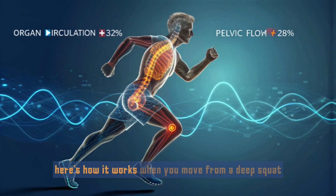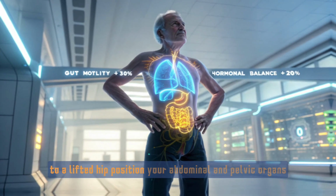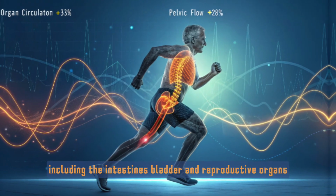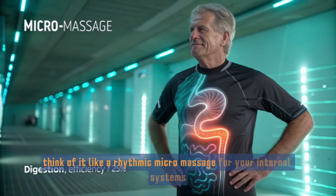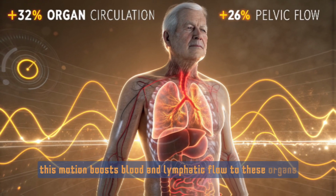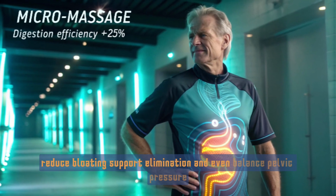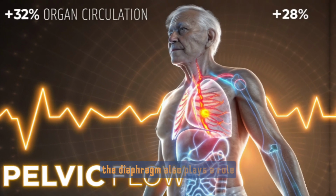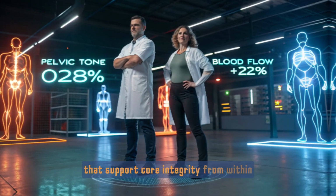Here's how it works. When you move from a deep squat, knees open, belly compressed, to a lifted hip position, your abdominal and pelvic organs, including the intestines, bladder, and reproductive organs, experience a gentle compress and release effect. Think of it like a rhythmic micro massage for your internal systems. This motion boosts blood and lymphatic flow to these organs, helping improve digestion, reduce bloating, support elimination, and even balance pelvic pressure. And because it's paired with controlled nasal breathing, the diaphragm also plays a role, creating intra-abdominal pressure waves that support core integrity from within.